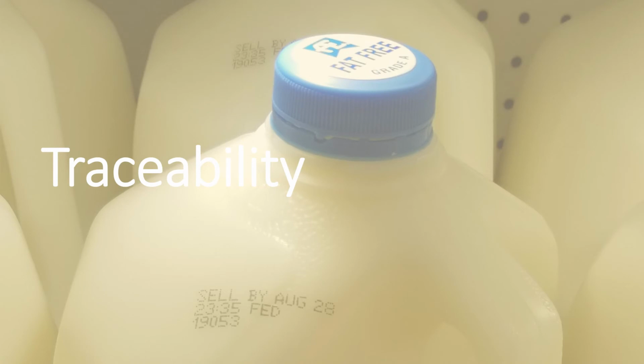Now we are going to move into a little bit about traceability of fluid milk. The code you see highlighted here tells us a lot of information. Let's look closer.